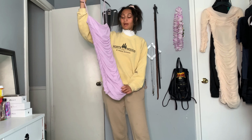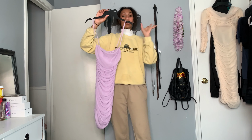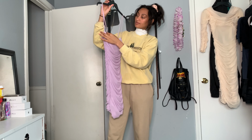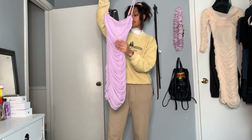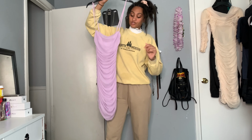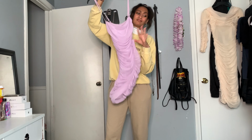This dress is from House of CB. It is also in an extra small. House of CB, I get extra smalls in. This dress is so pretty. The straps are adjustable, and it's this really pretty lavender. It's ruched on the sides and on the back. This dress is gorgeous, and it's perfect for anything. And it's just nice material.